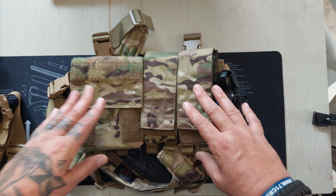Then I keep this. This is a SOE micro rig. It's got 8 AR mags in it, 4 here, and then you keep 4 more in this pocket. You could also do a medical slide in here. But like I said, I've got my medical bag, so I keep this with 8 mags in it.